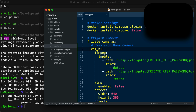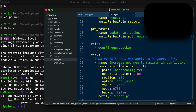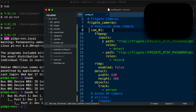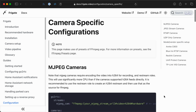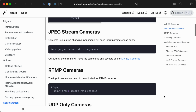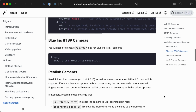Now, how do you figure this stuff out? Because this is the one part of Frigate that's kind of annoying, it's all YAML. And I'm very familiar with YAML because I use Ansible a lot. For example, this playbook itself is all YAML that describes how to install Frigate on the Raspberry Pi. You have to, basically, I've found, go to the Frigate documentation, go to the Frigate GitHub, and search around for your particular camera.